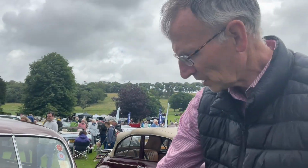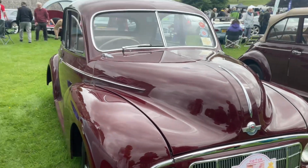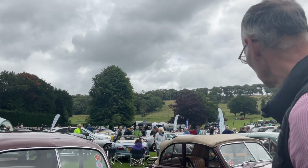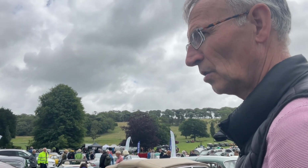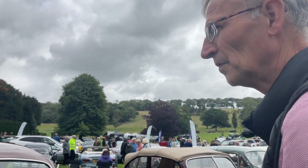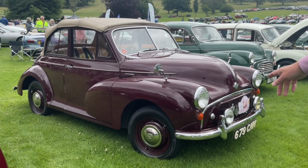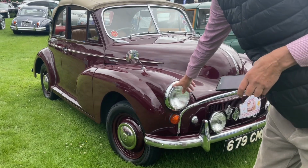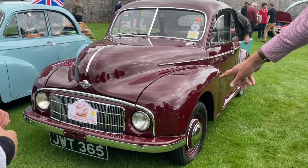Which means the headlights are next to the grill. And did you say this was an early one? It's an early one, yeah, 1950, I think. So it's like from the first sort of ones? Yeah, well, they only came out in 48, so it's a couple of years after that. And then this one's 1952, I think. But if you notice, the headlights are higher up, they're on the wings, whereas those are on the front panel.